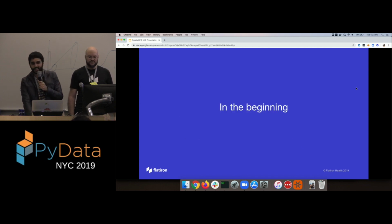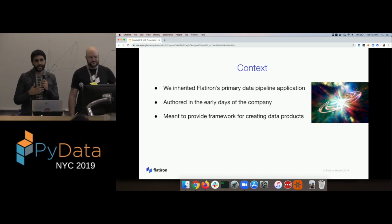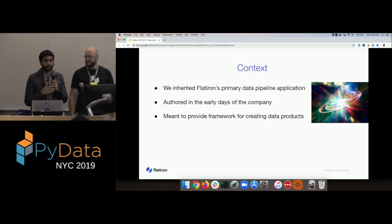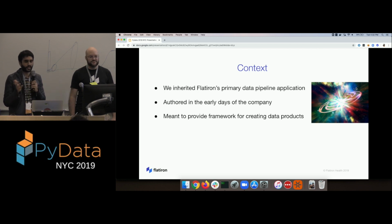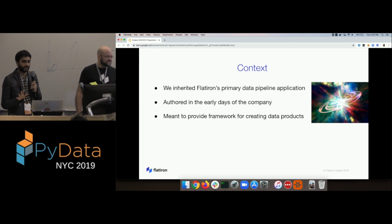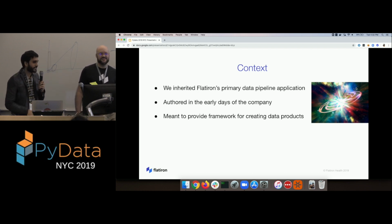So in the beginning, as I mentioned, we inherited a system that had been around at Flatiron for a while. So it's Flatiron's primary data pipeline application system. It was written in the early days of the company. For context, the company is about, I want to say, a little over 6 years old. 6, 7. Maybe 7. Time flies, who knows.